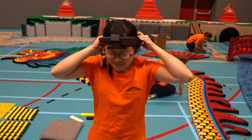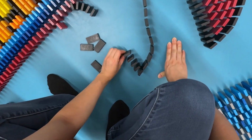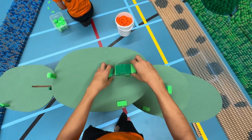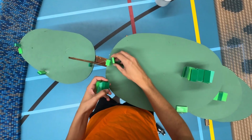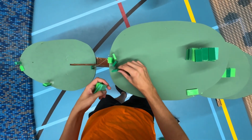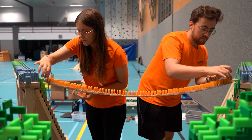What's up, Domino community, and welcome to the point of view of a domino builder. Now, I thought it'd be fun for y'all to see what it's like as a domino artist. So like being the perspective of a builder, getting the dominoes, placing them by hand, and just being really precise with how you build, because it just takes one wrong move and entire chaos could ensue.